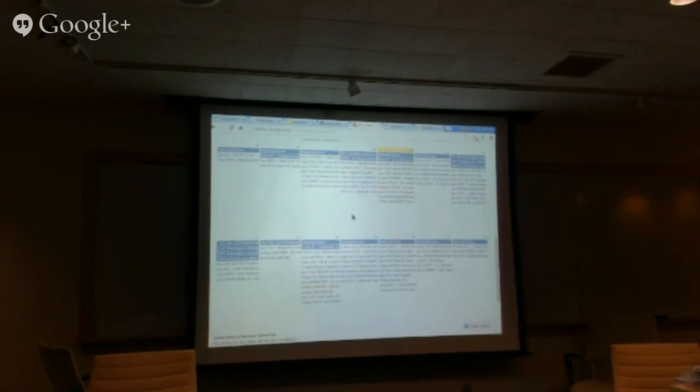That'd be a fun topic. There's a USB over IP stack in the kernel now. That'd be fun to play with.